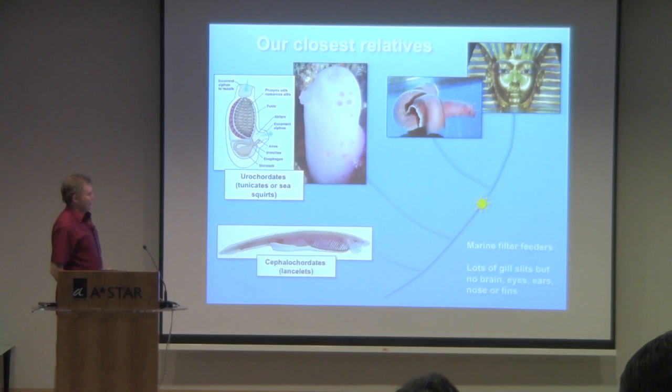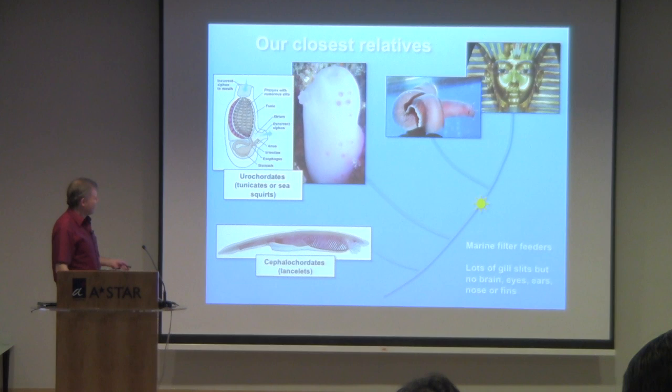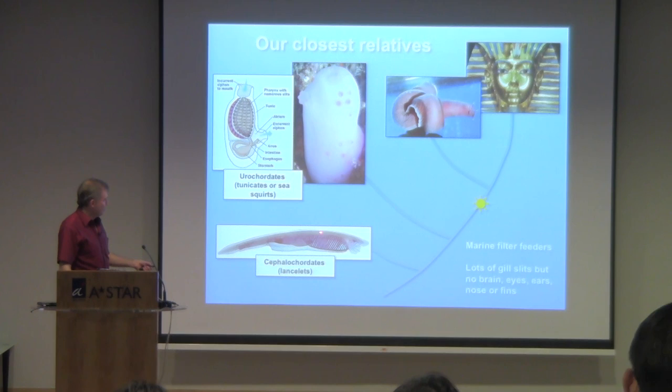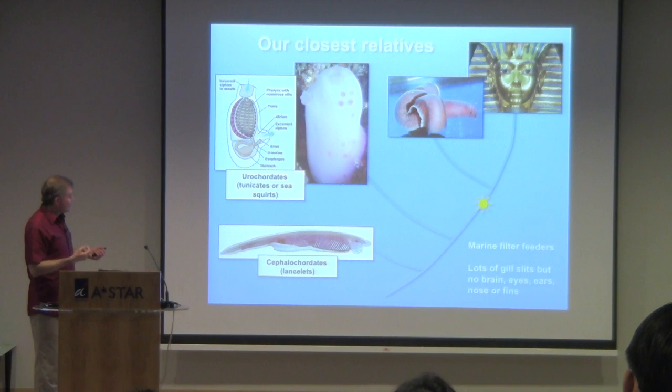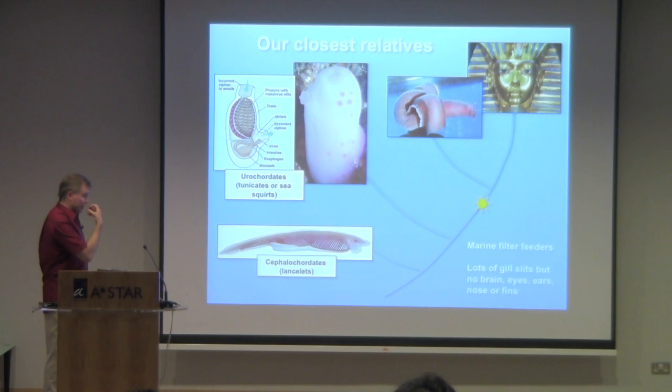It's probably not quite true from Detlef's perspective, but they don't have much of a brain anyhow. It's kind of organized, but it's not really. If you look at the Amphioxus, for example, there's a dorsal nerve cord along here, and it just sort of ends. It has an internal organization, but it doesn't even bulk out properly. Certainly, they don't have any paired sense organs of the type that we have. They have light sensitivity, but no image-forming eyes. They don't have inner ears. They don't have a pair of organized nasal sacs. And there are no fins.